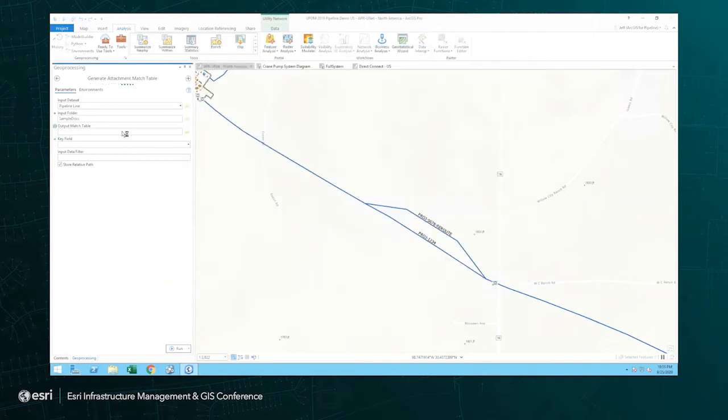I'm going to create an output table. So this is going to store all the object IDs of all the pipes and all the documents that it found that it could associate with them. So I'll call it match table. And I need to identify a key field. Now for me, my key field is going to be this project number, because that's the key field that I have in my pipeline database for all these pipes. And it's also the key field that I have associated with all those documents in my folder.